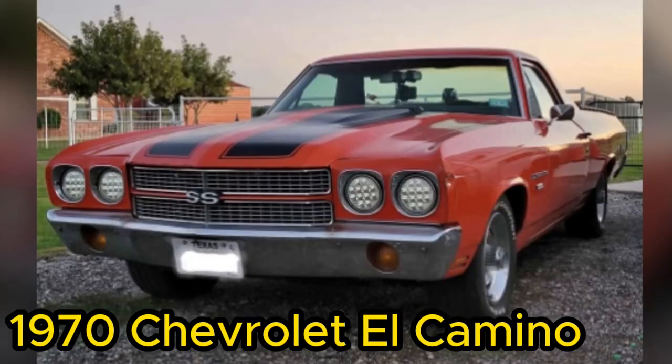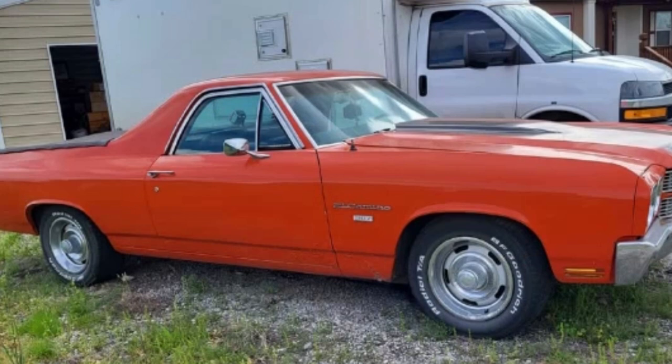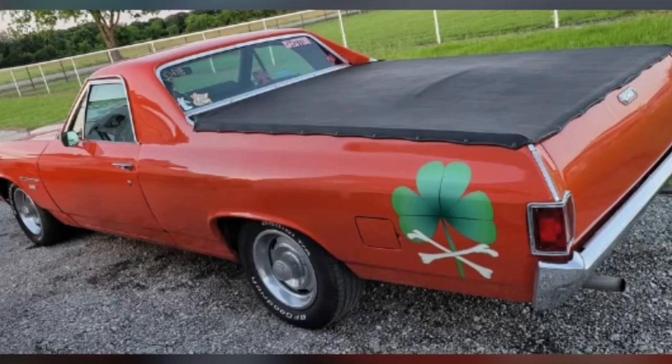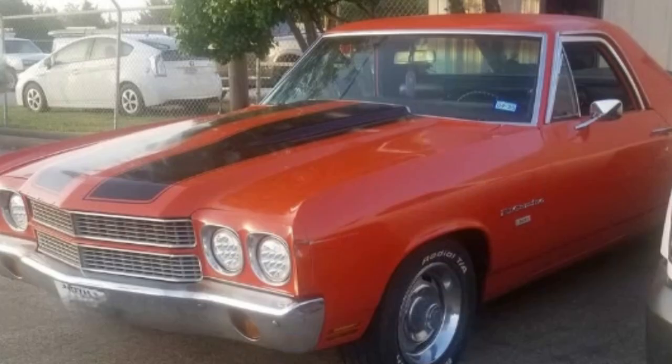Number 6. The 1970 Chevrolet El Camino, priced at $9,000, located in Quinlan, Texas, with a 307 small block V8 engine. Overall, it's drivable but requires several major and minor repairs. The car was purchased from Pennsylvania, so there is rust in certain areas.